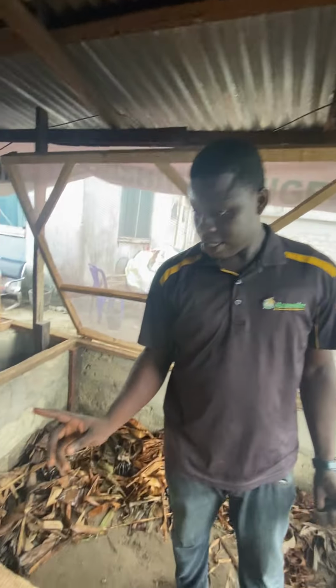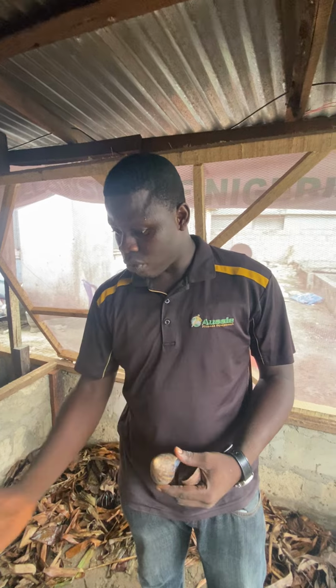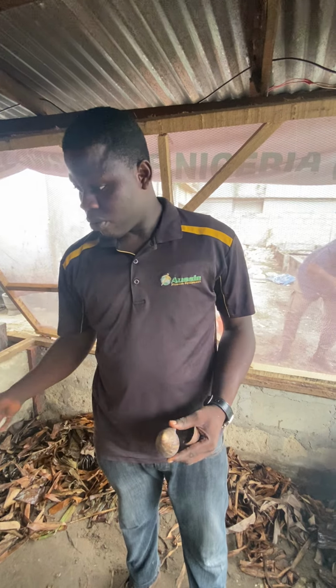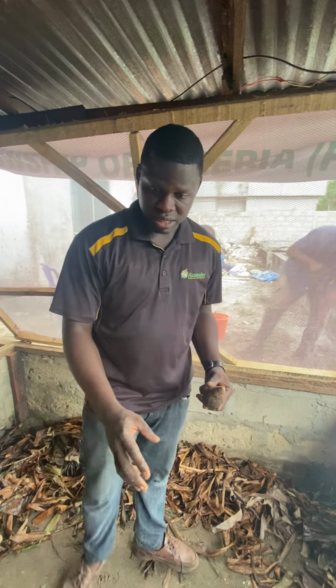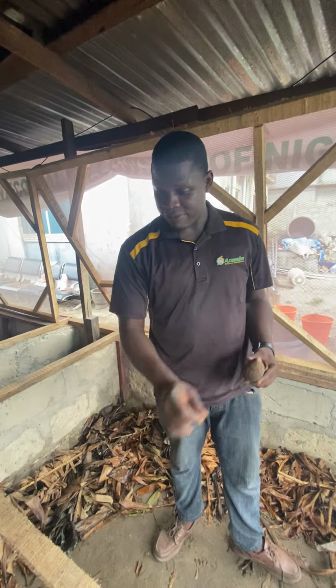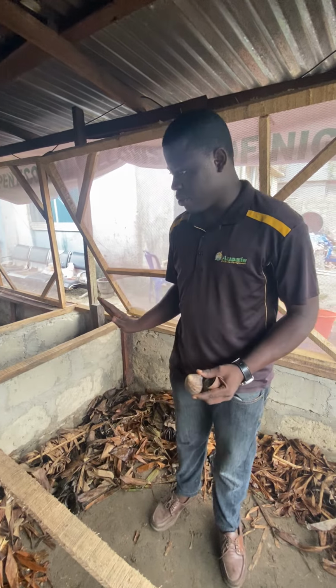And again, if you feed them at night, because they normally feed at night, it's a nocturnal animal. When you feed them at night, in the morning you come and take out the leftover feed. So you have to remove those leftovers. Then you ensure that the environment is tidy. If there's any form of drop in their feces, you pick out the feces. You clean the pen. You ensure the snails are faring well.